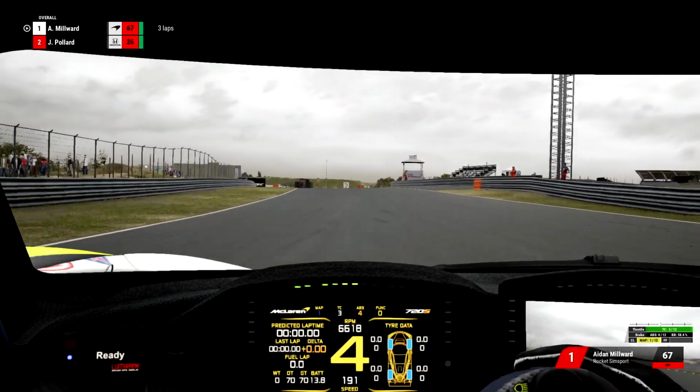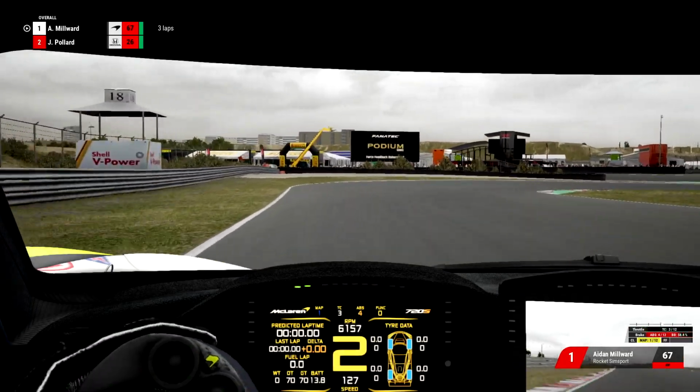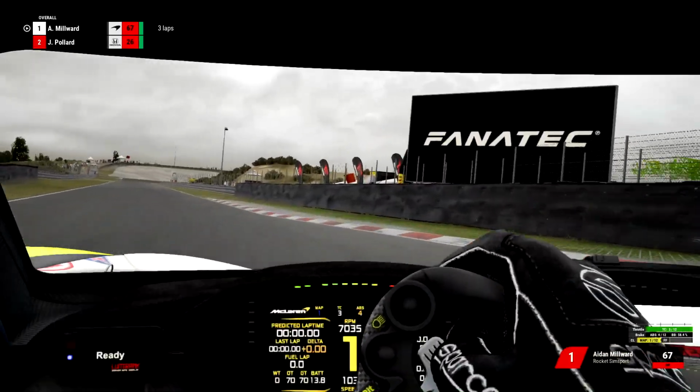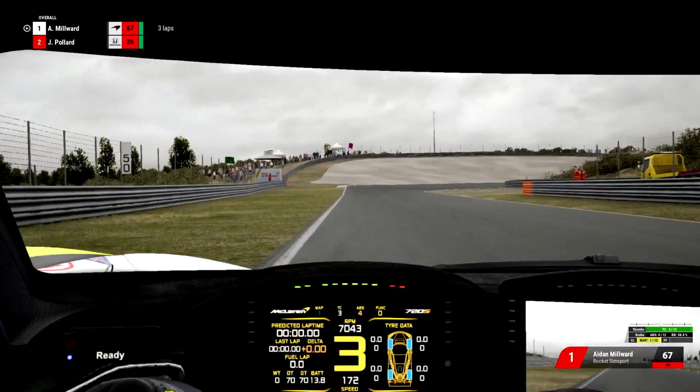Up towards the chicane. Now this was the worst part of the track on this particular setup, slow speed turning, just not there. You might be able to see it, just, yeah, you don't want to turn, do you? Come on, get in, get in, get in. A lot of steering lock, a lot of front end sliding, but finally managed to get through and out the other side up to the second last corner.